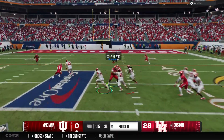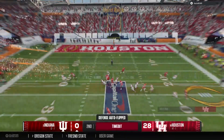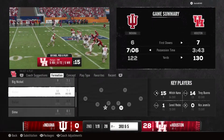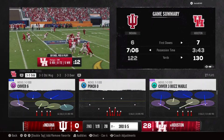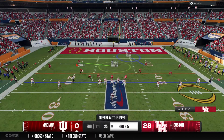Takes the snap and takes off on the run. These quarterbacks today in the college game are so athletic. They can beat you with their arm, obviously, but just when you think you have them figured out, they tuck the ball and go. I'd expect this defense to put in a spy and keep this quarterback from running.